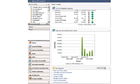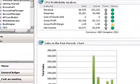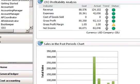Everything we just looked at, from workflow routing and approval to transactional drill downs to alerts and a whole lot more, can be displayed on your customizable homepage called a Role Center. This homepage is your command center for reports, tasks, events, and so on, making your job easier.